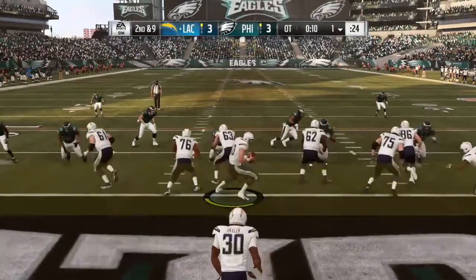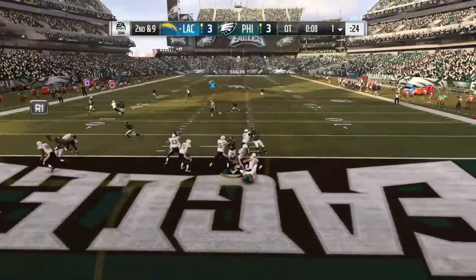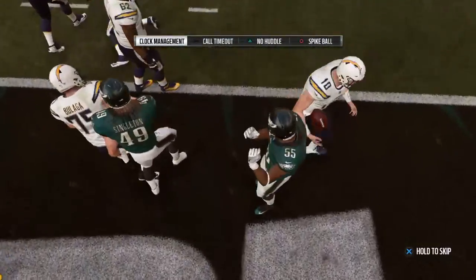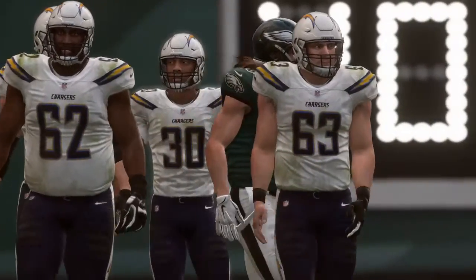Set. Green. Back to throw now in his own end zone. And he is going to go down in the end zone. It's a safety, and the game is over.